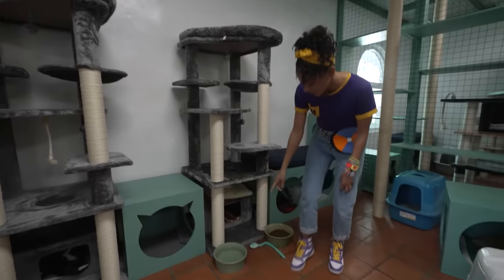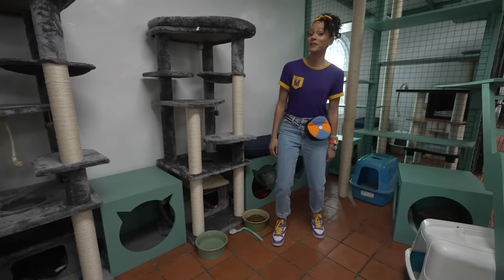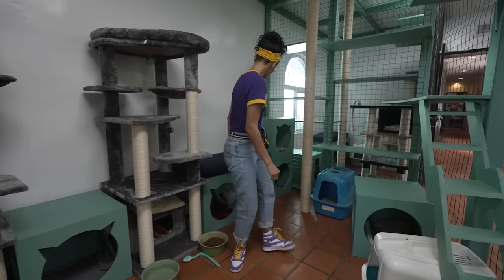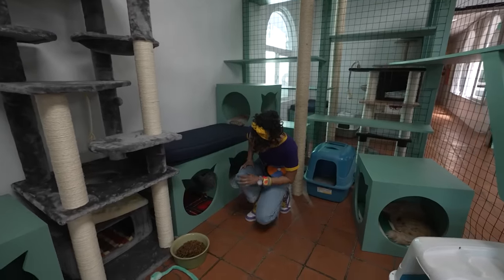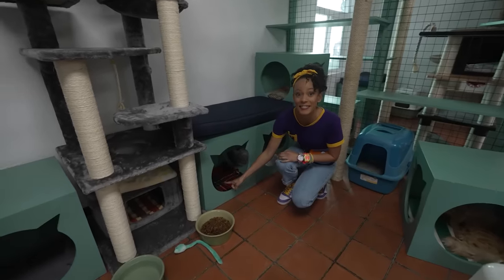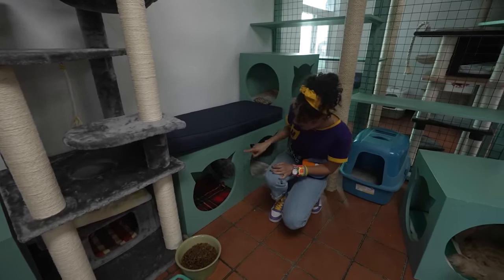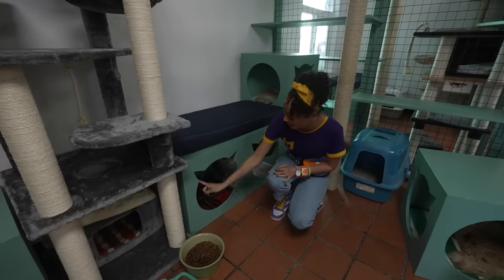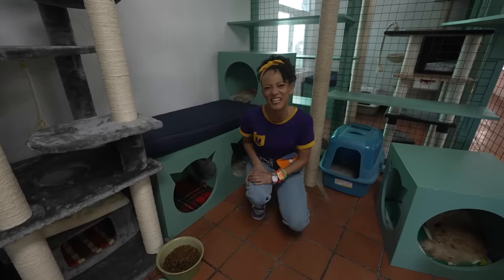Oh, wow. There's some water and some food in here. They take really good care of their cats. Oh, look down here at these little boxes. I see some blankets in here so the cats can be nice and comfy cozy. Oh, and look, it's a cutout of a cat face. That's cool. I don't see any cats though, do you?